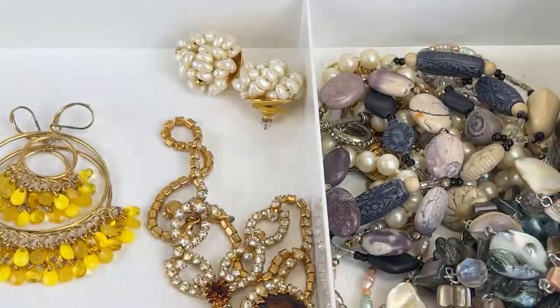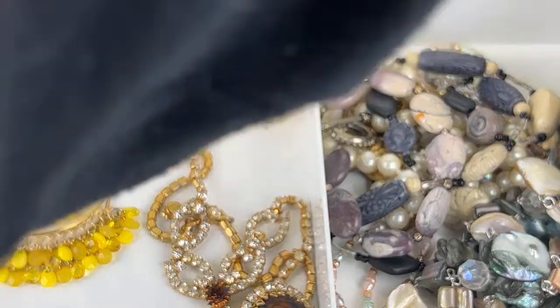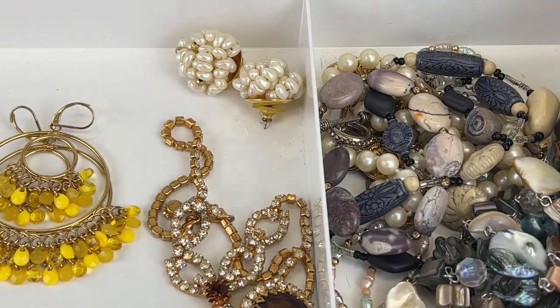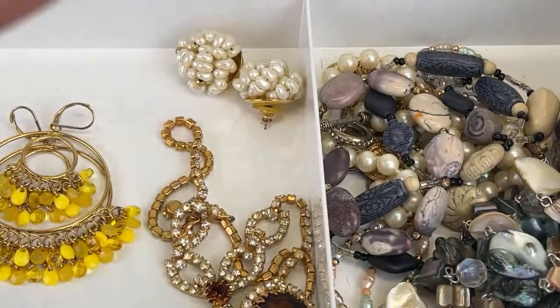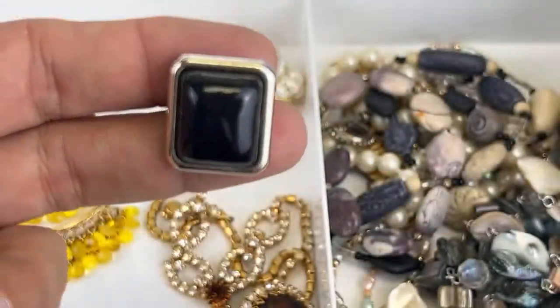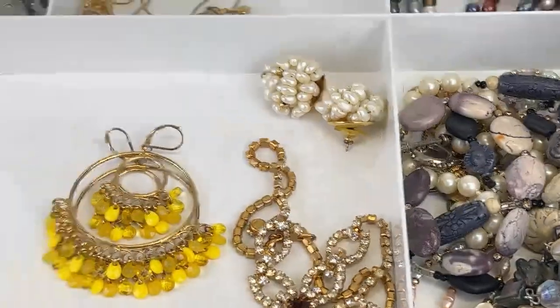You should sell it at a garage sale. People love that stuff. I sold a bunch of it that I had that was just junky stuff at my garage sale, and they loved it. I told them, there's nothing good in there. Well, you never know. I might have missed something, but for the most part, I sell all my stuff at garage sales.